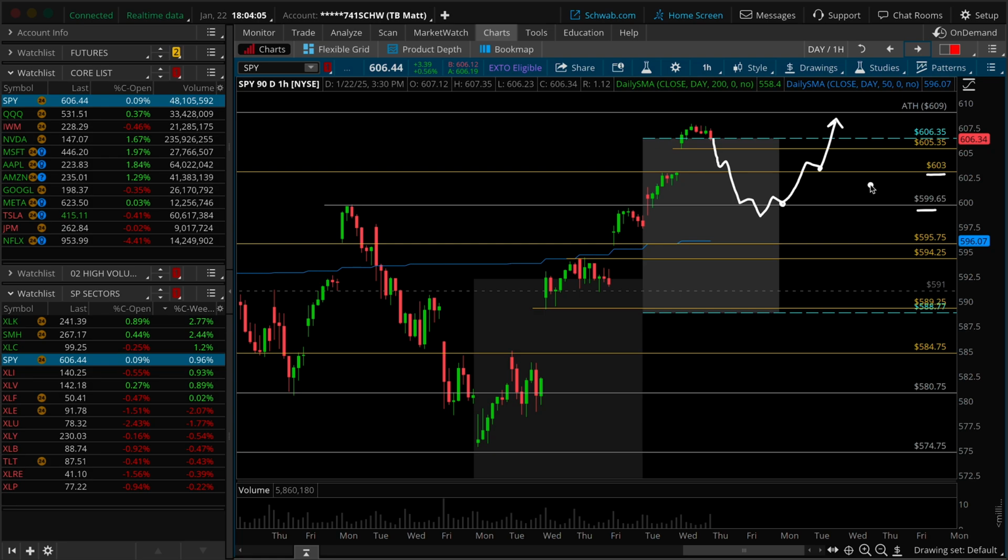Where would we start to have slightly more concerns about the hourly trend potentially creating a very severe lower low? Probably if we were to take out with meaningful acceptance 599.65. And again, this is an hourly analysis, right? This is not a daily analysis. This is not a weekly analysis. This is not calling for a market crash.